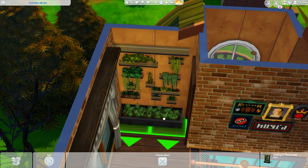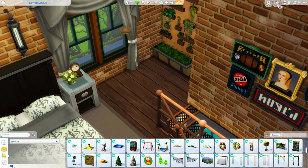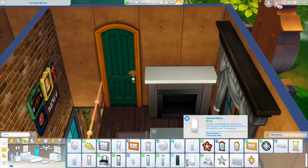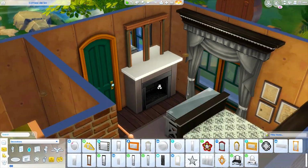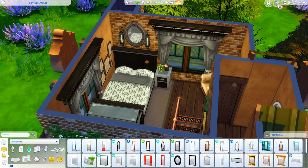However, it's really meant for 1 Sim. So if you're going to use this house, you probably only want 1 Sim. You could totally renovate it to make it more Sims, though. That'd be really cool to see. This is probably one of my favorite lots. It's like Cottage C, I think, which is in Windenburg. I love this lot so much.